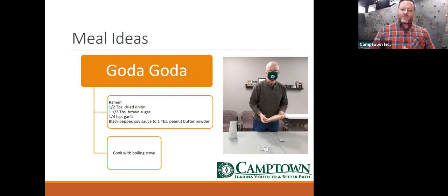And Gota Gota has, I think, an interesting history and a connection to a former staff member here. That was a missionary kid in Sierra Leone, as I understand it. And so, using soy sauce and peanut butter powder and garlic and brown sugar to have this really robust flavor in ramen. And so a nice twist on a typical ramen. And again, you can do that with just the boiling water, just the boiling stove, or even boiling water over an open fire. And so Gota Gota, you're putting that in Ziplocs. You're going to pour that water in, and about 10 minutes later, you're going to have a delicious dinner, or even a lunch if you wanted to cook lunch.